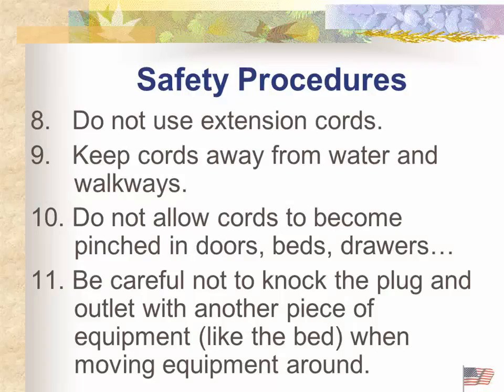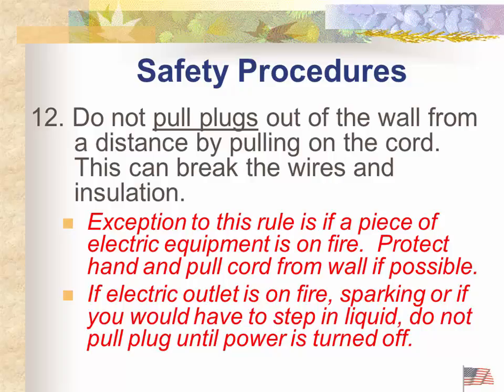Don't use extension cords. Keep cords away from water and walkways. Don't allow cords to be cut indoors or drawers. And one of my bad habits is when I move the beds, I always forget to unplug them. So don't do that. Don't pull plugs out of the wall from a distance.